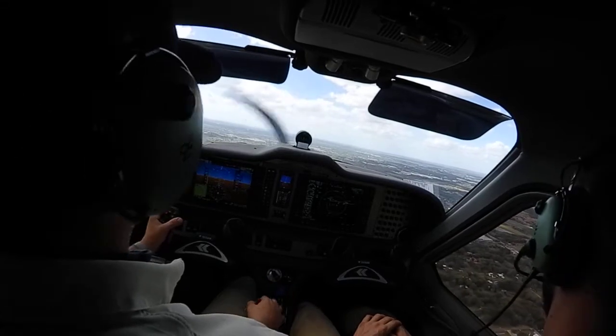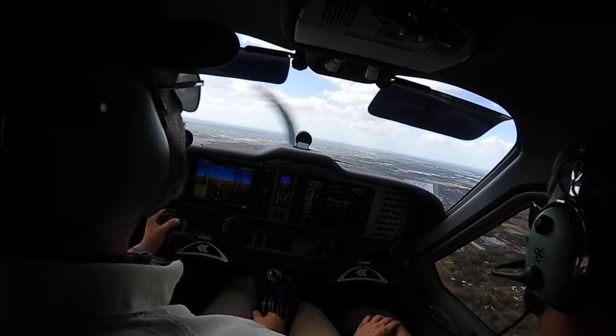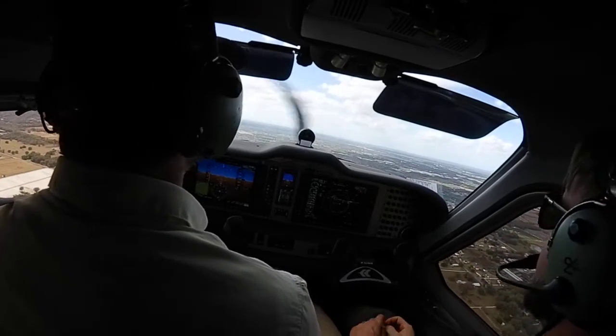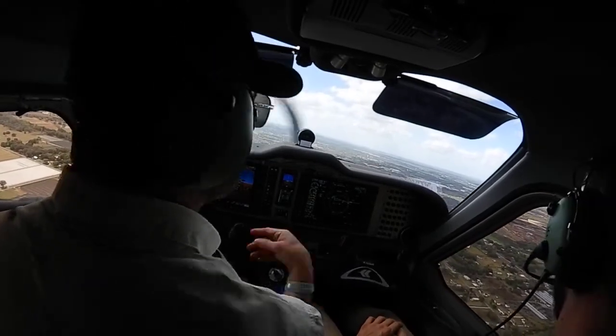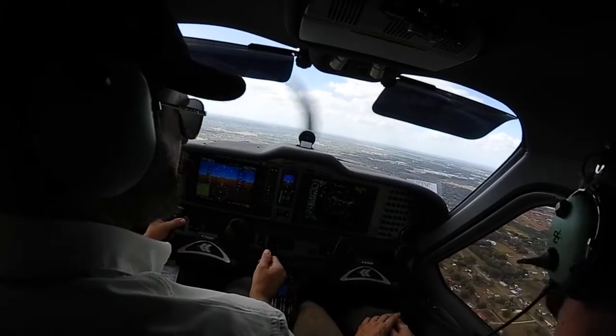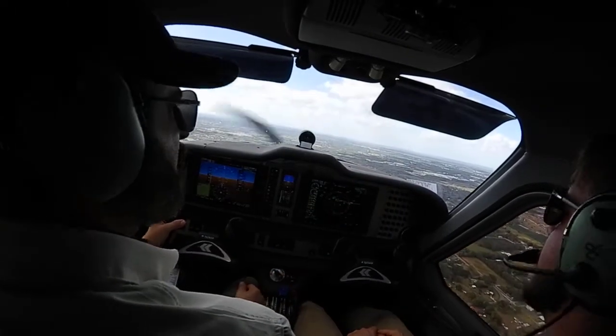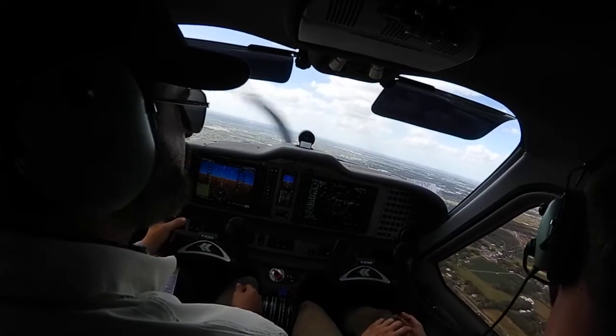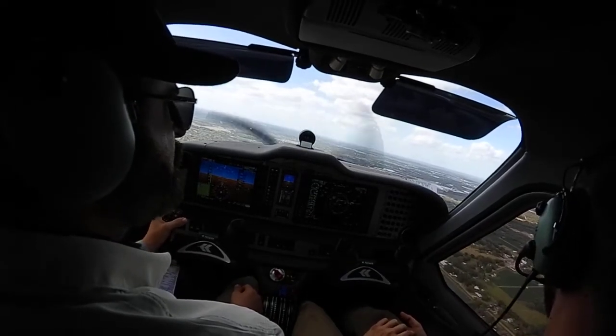Tecnam 18 Tango, you're following Cessna traffic, 1 o'clock and a mile and a half. Looking for traffic, 118 Tango. There he is, right on the horizon. All right, good job. Lakeland Tower, Tecnam 118 Tango, I've got traffic in sight. Follow the Cessna, he's a full stop, you're number 2, runway 10, clear touch and go.